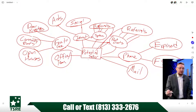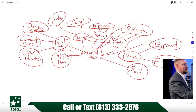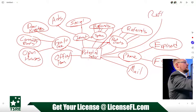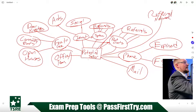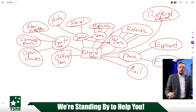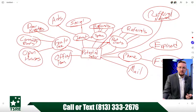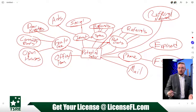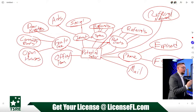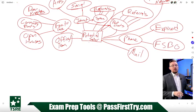You could also have referral networks. One more we could put on here. And we could even continue to go on. And what I mean by referral network is as you start to refer business to other agents, they'll refer business back to you. You know, usually people want to work with people they're already working with. So if you're sending them business and they've got a client that fits for your market or wherever you are, you can get that business back to you again to potentially get more sellers. And we could go on and on.